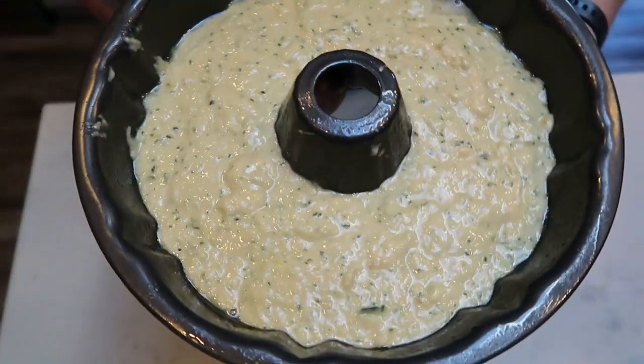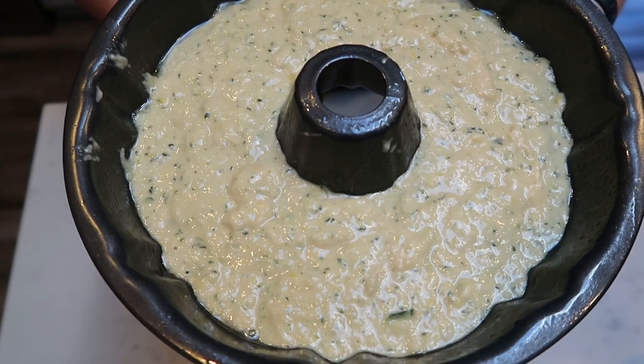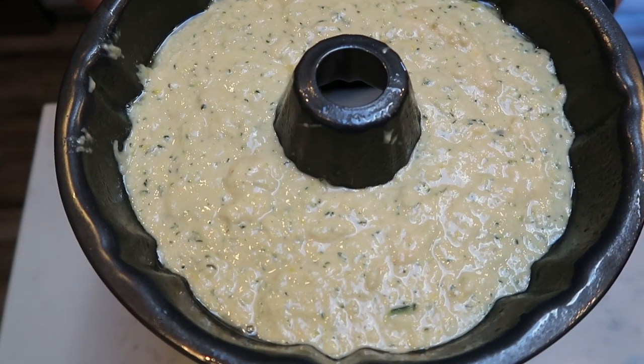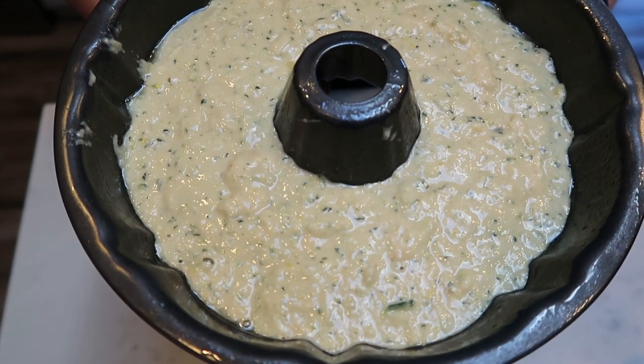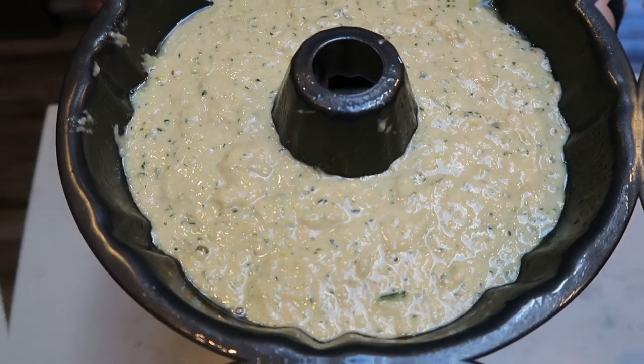So there is our lemon zucchini cake. Doesn't that look amazing? So we're gonna put this in the oven at 350 for 35 to 40 minutes or until our toothpick comes out clean. And when it gets a little bit closer to finish cooking, we'll go ahead and put together our glaze.